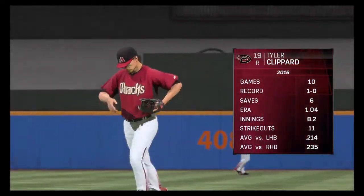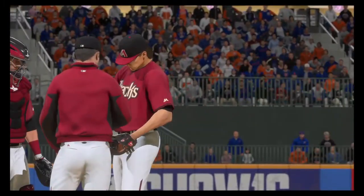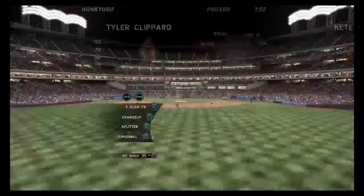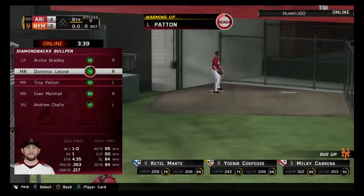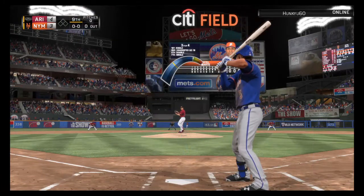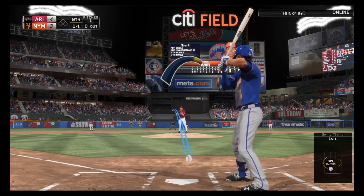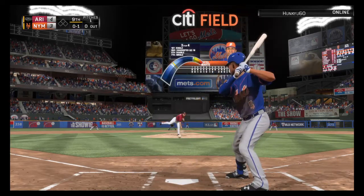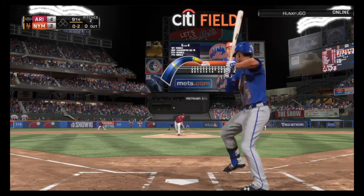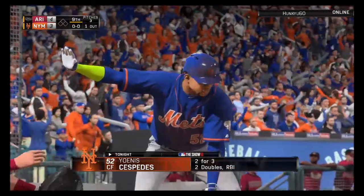Tyler Clippard is on now to try to close things down here in the 9th. Number 19, Tyler Clippard. Striding in to start the 9th, Ketel Marte, as they'll look to get something going here and even this game up. And he's already been on base 3 times in this ball game, so let's see if he can do it one more time. A little tardy there. No balls and a strike. Not the greatest at-bat thus far as he misses that pitch in the dirt and falls behind 0-2 now. And a check swing here, but the bat clearly breaks the plane as he's set down for the first out.